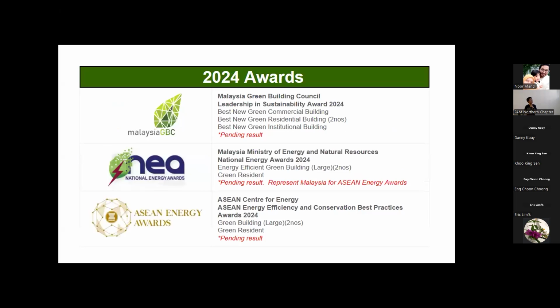This year, we have four results pending from MDBC, 3 from NEA. We were told that 3 will actually represent Malaysia at ASEAN. So we are hopeful this year we have more. If we do win, we create another history to be the first green consultant to win back-to-back national champion 3 times and back-to-back ASEAN 3 times. If we win, kalau boleh lah. If we announce it, if not, if kalah, then just be quiet.